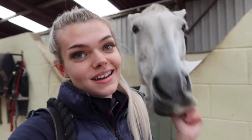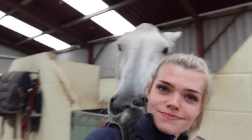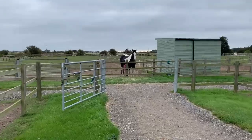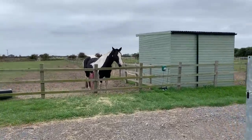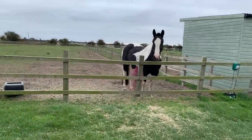It's so fluffy. Anyone else's horses getting their winter coat? Because this guy is turning into a polar bear. Excuse me. No manners. Right, let's go get Lucy. Hello. Come on then.